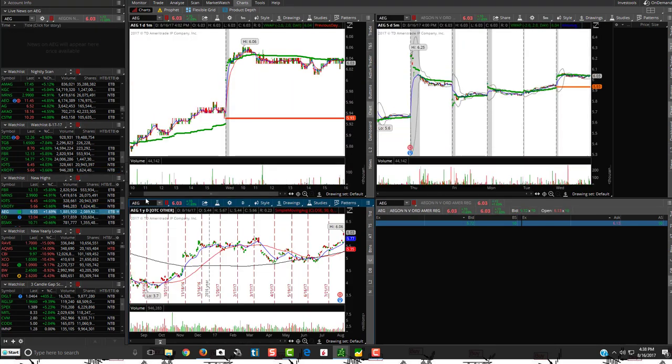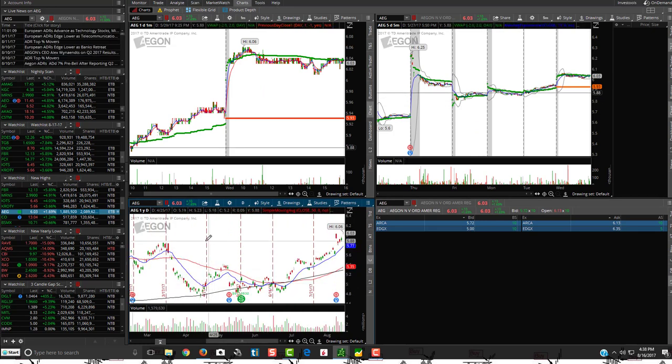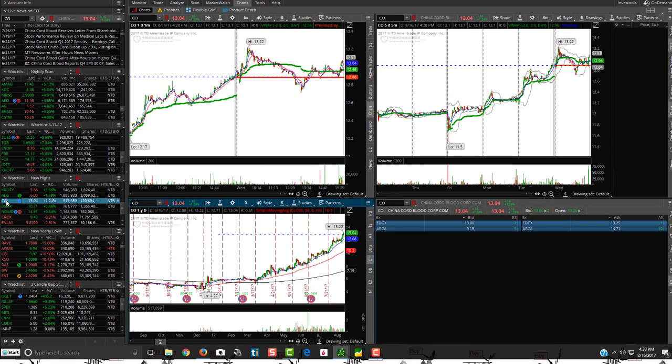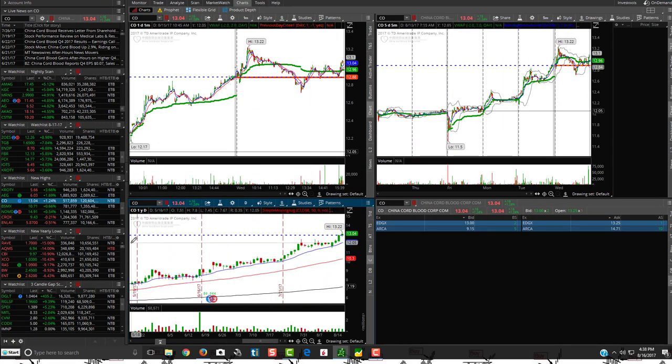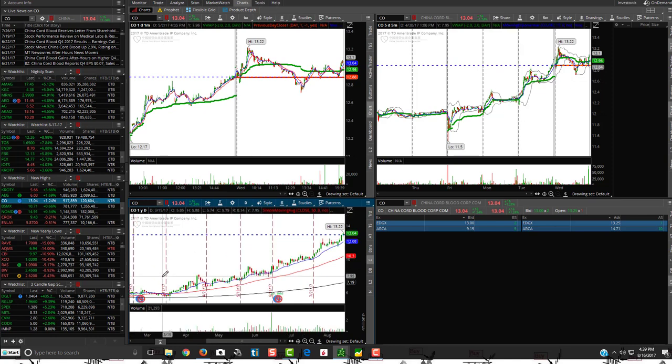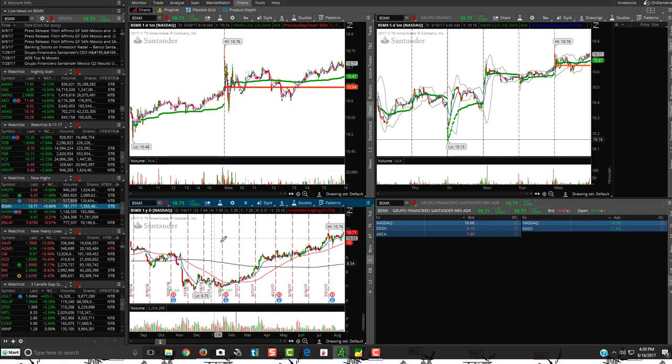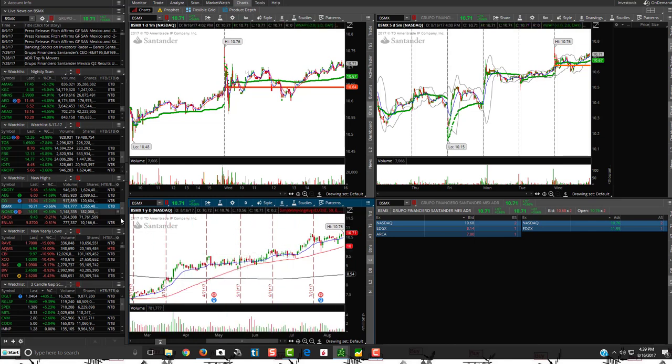AEG. Man, look at these crazy little candles, I don't like that. CO. You know, could still potentially go up. Look at that, thing's just been right in that 13 EMA all the way up. BSMX. Don't like it. I'm just looking for something that's either really overextended for a pullback or something that might have a really great breakout.